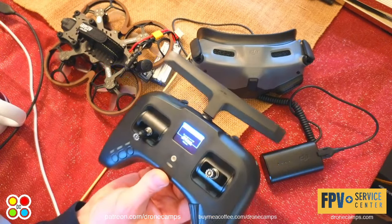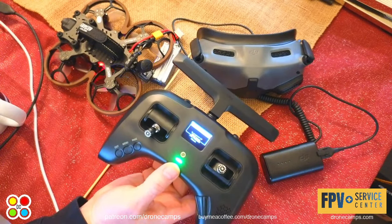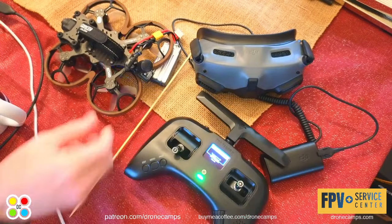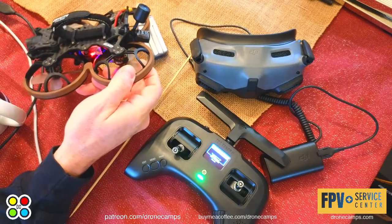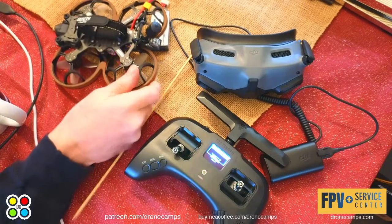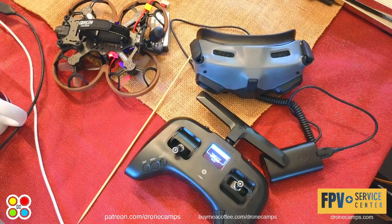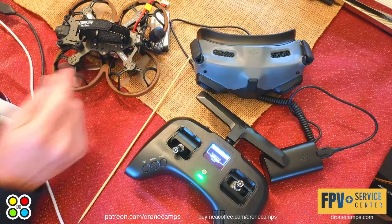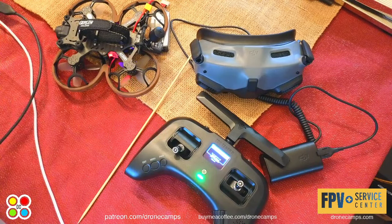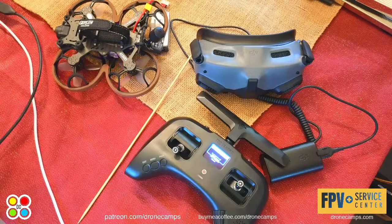And sometimes with these TBS radios, you're gonna see it's gonna be in binding forever. And eventually this is gonna go green. So right now it's red, it's flashing, and it will go green eventually. And when it does, you can unplug everything, turn everything back on, and you'll be good. You should have a green light on your receiver. I mean, that's pretty much TBS binding in a nutshell. That's why so many people around the world love TBS.